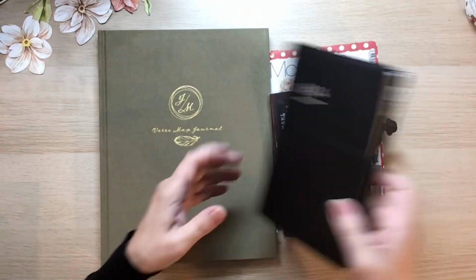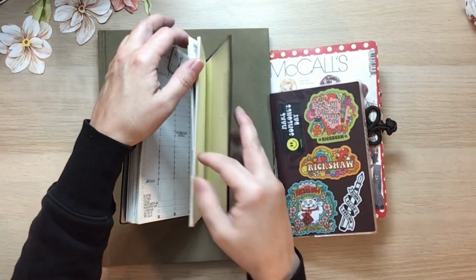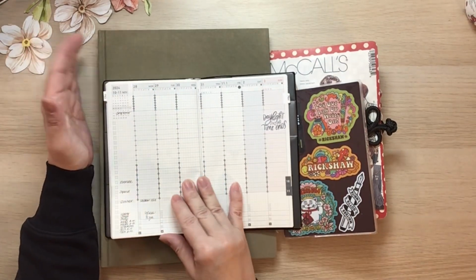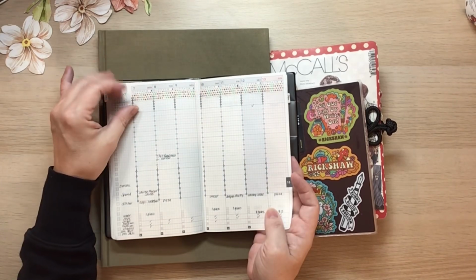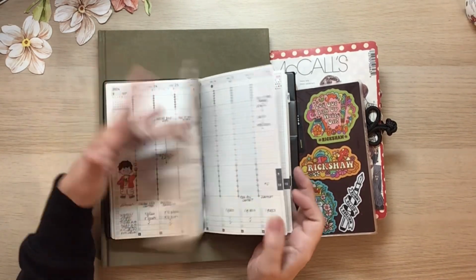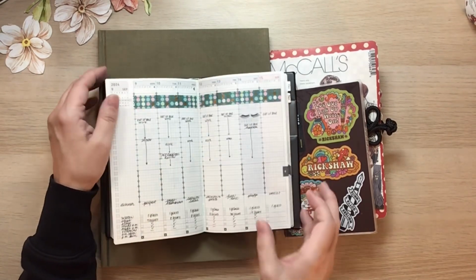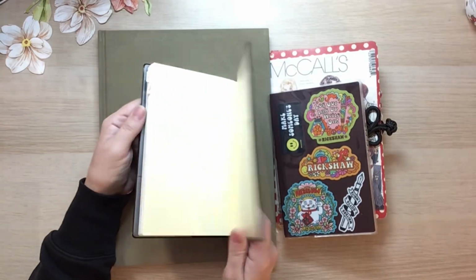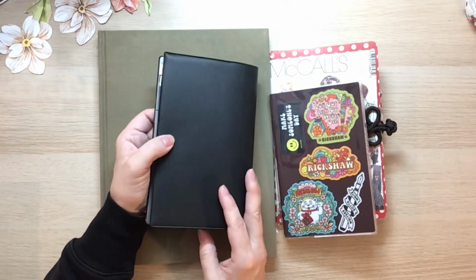And then I decided to try using a health planner. And since I had this Kyo Planner, I thought that I would just try it out in here. And I like it. I've not been real good about how consistently I'm using it. I'm trying. So this is what I jumped back into as a test for a health planner.